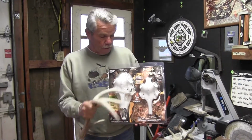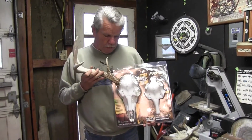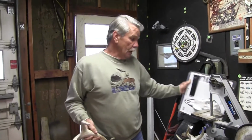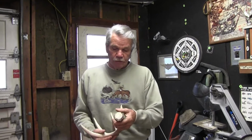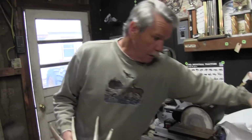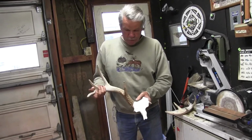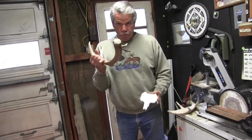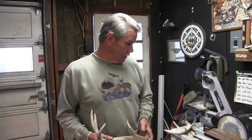If you find a matching set of a small one, you can do it with a small one, but these are the right size to fit on here. Now, the first thing we have to do is buff this burr part off. I don't really like doing that because I'd just as soon leave that on there because that's a natural shed. But to fit this skull plate, it'll have to be buffed off, or it'll sit up there like that. And I want it to look as natural as it can. So we're going to buff that off and take some time and fit that in there really nice. So sit back and watch us proceed, and we'll get this buffed off to where it fits.